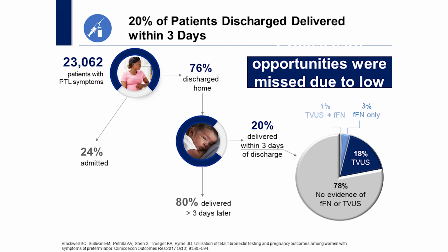And again, 3% had FFN only, 1% had FFN, 18% had transvaginal ultrasound, and 78% had no other modality except for clinical assessment. Again, this just goes to show that as great as we think we are from a clinical perspective, I think different modalities can help us make those decisions. Okay, so critical care opportunities were missed due to low fibronectin utilization. And again, also transvaginal ultrasound utilization.